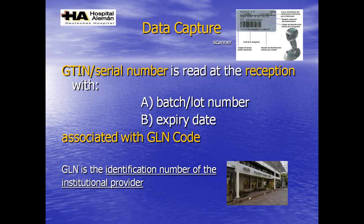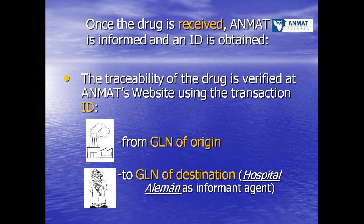Well, I go on. The GTIN serial number is read at the reception with the lot number and the expiry date associated with the GLN code. The GLN is the identification of our hospital, of the institutional provider. We must buy a lot of scanners and the new software, but it is a one-time investment only. We bought about 300 scanners for our hospital, but now we are happy that we have them. Once the drug is received, ANMAT is informed, and an ID is obtained.